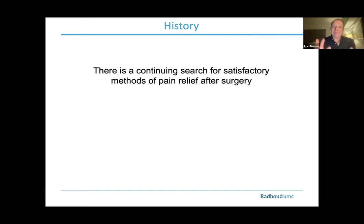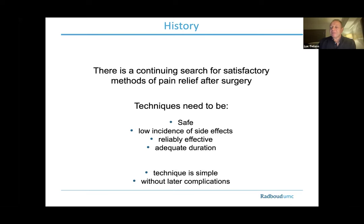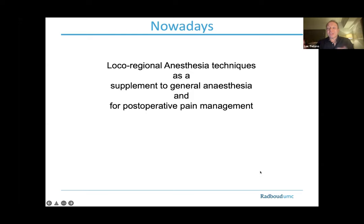It's actually a continuous search for the best technique to relieve our patients from pain. But these techniques need to be safe, with a low incidence of side effects, reliable, effective, with adequate duration. Besides that, we want these techniques to be simple and without later complications. That's our search, always in medicine. We are looking and trying to find new ways of treating our patients in the best possible way, right? But since 30 years ago until now, we are still discussing what is the best technique for hernia repair in children.